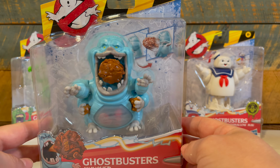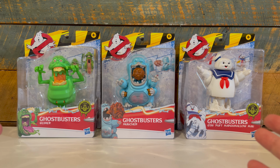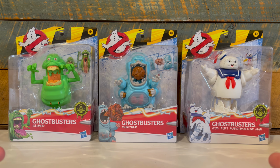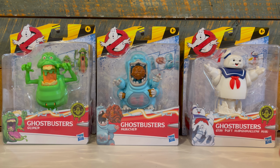Now, even though Slimer and Stay Puft are from the first Ghostbusters film, it's more than likely that we may see these characters in Ghostbusters Afterlife as well. Slimer has been in every theatrical release of Ghostbusters, and then there was a bit of a plot point clue featured on both the artwork and the actual figure of this Stay Puft.